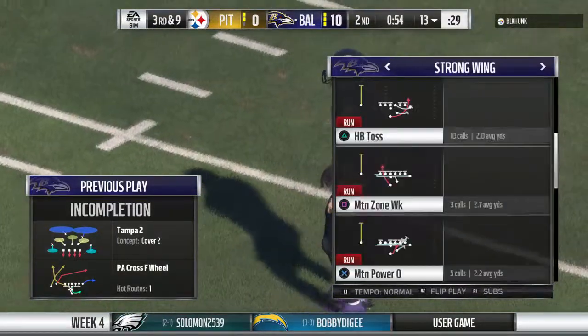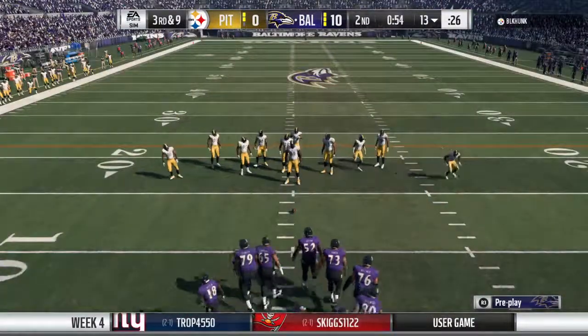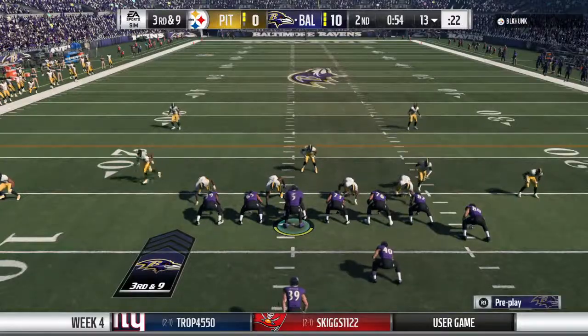But what do they say all the time? If he had really good hands, he'd be playing offense. So a 3rd and 9 and 6 defensive backs out there in the dime. Patrolling the passing lanes.